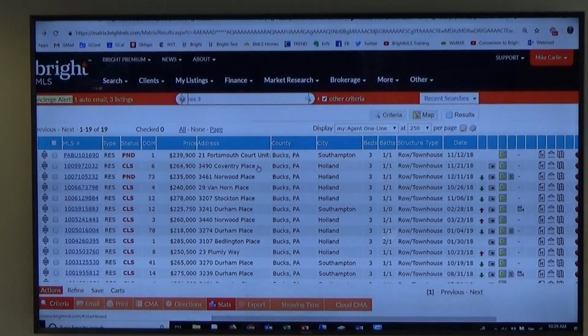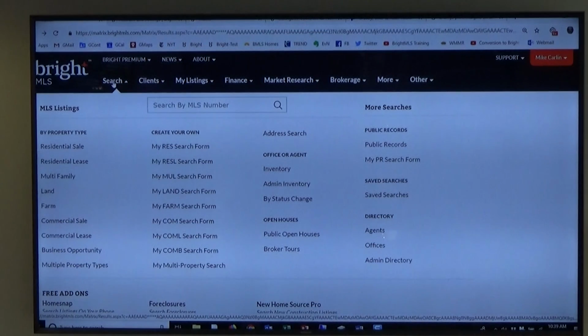Hit search, and then it says office or agent, right there, and address search right there. Inventory search is for looking at your own production. Okay, so I can't bring up just my office's listings with that, so that's why I wasn't finding it. You can bring up your own anytime you want to.